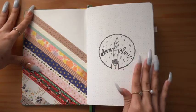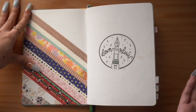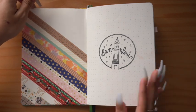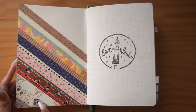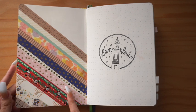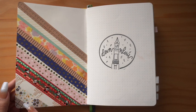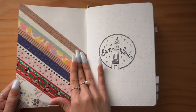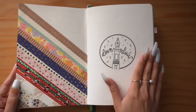Originally I left these two pages blank and I didn't return to them until a little ways into my bullet journal just because I wasn't sure what I wanted to do with it, but eventually I decided to do a little washi tape spread. These are just a few swatches of washi tape rolls that I actually finished during the time that I spent in this bullet journal.